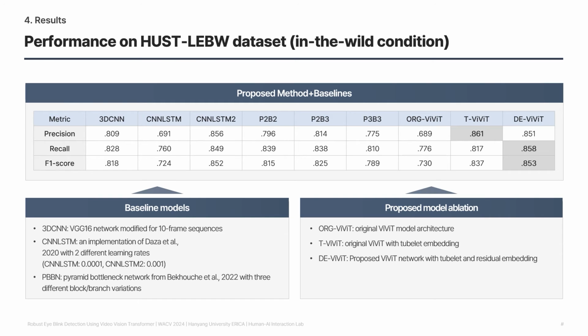Now let's look at some results. 3 different architectures were selected as baseline models. The VGG16 network was modified for 10 frame sequences for the 3D CNN network, while a CNN LSTM architecture was trained with 2 different learning rates. A pyramid bottleneck network was also used, with 3 different block and branch variations.